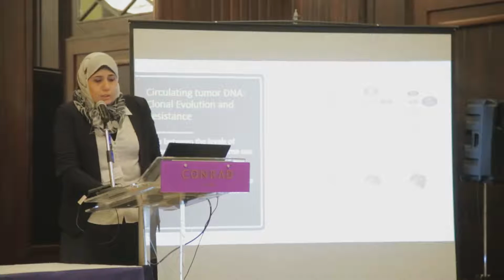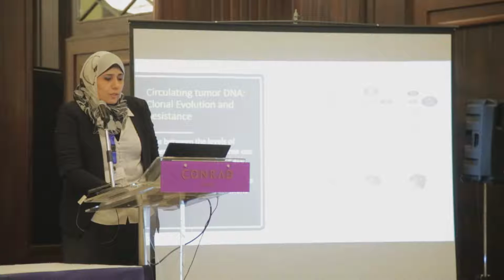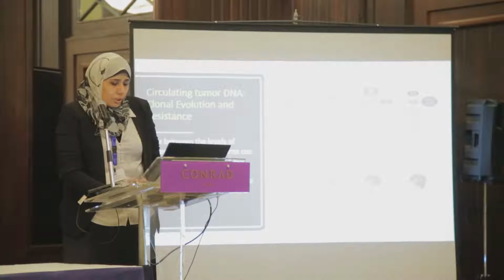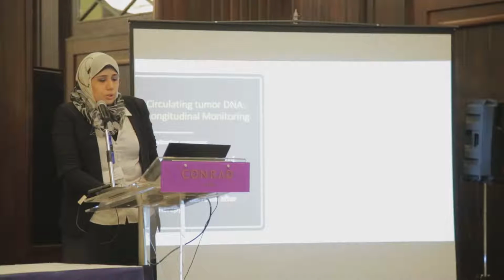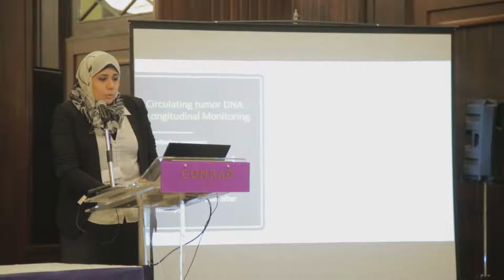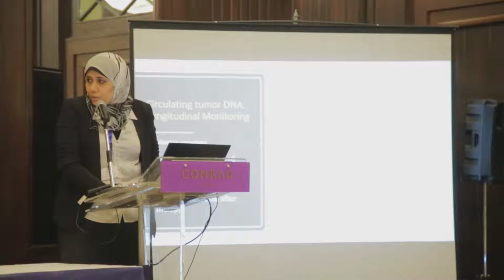This has been implicated in a number of cancers before, such as lung cancer, where we can see the change of the mutation frequency and the change of the clones throughout therapy when we change from one drug to another. It has also been implicated in some hematological diseases like myelodysplastic syndrome, where we can follow the burden of the disease and detect early relapse.